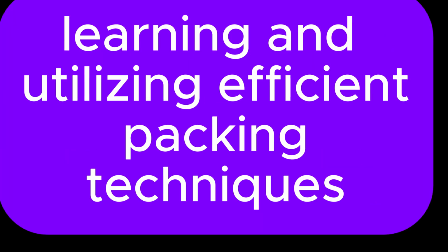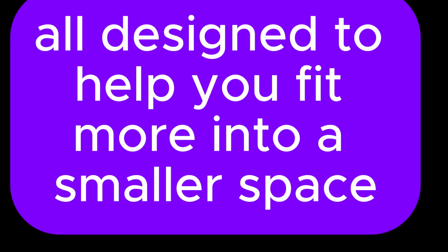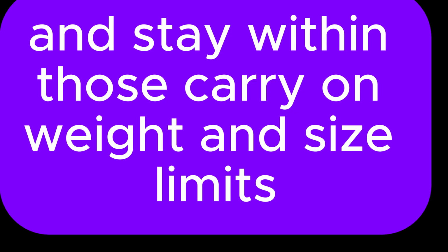So what's the fix? Well, the article wisely recommends learning and utilizing efficient packing techniques to really maximize the space in your carry-on luggage. Absolutely. There are so many clever packing hacks out there these days, rolling your clothes instead of folding. The rolling trick. Using packing cubes to compress items, all designed to help you fit more into a smaller space and stay within those carry-on weight and size limits.